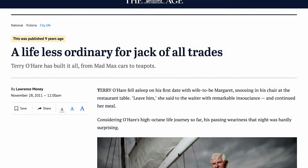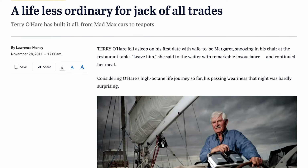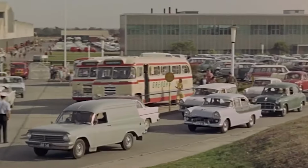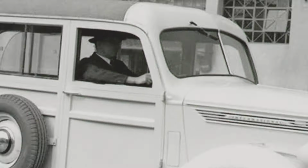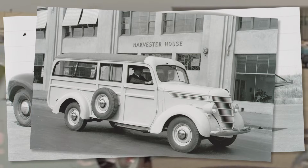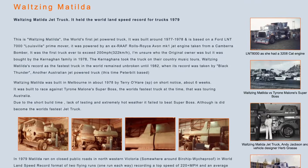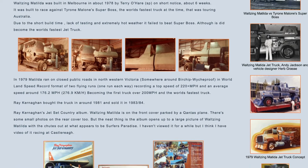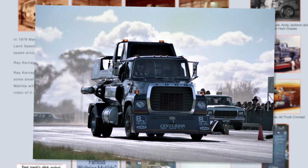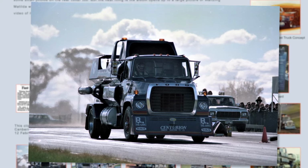Around the same time, Australian engineer Terry Hare was operating a motor body business under the name Recar in the Melbourne suburb of Sunshine. Terry started the business in 1956 and primarily specialised in building timber bodies on the rear of local cars, much like the American Woodies that were popular at the time. Terry and Recar would later go on to be perhaps most well known for building the world's first jet-powered truck, the Waltzing Matilda, which was built by Terry and his son Stephen in 1978 and used an Avon Mark I engine and was the first truck to exceed 200 miles per hour.